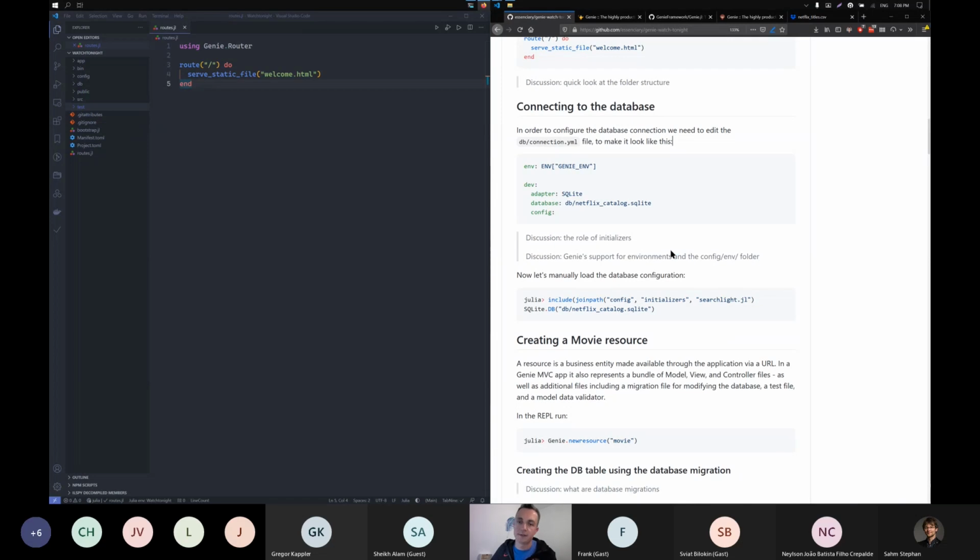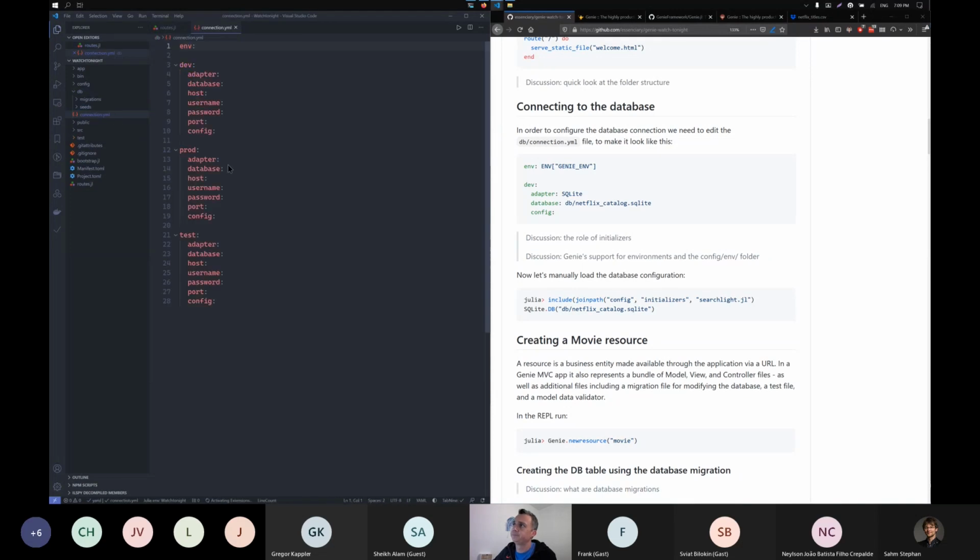If there aren't any, then let's look at connecting to the database. As we said, the database folder includes all the information and all the settings for working with the database. And in order to define how the application should connect to the DB, we just need to edit the connection YAML file. If you're not familiar with the YAML file, this is a pretty popular format or standard for defining user editable configuration. It's considered easy enough, easier than XML or JSON. So it should be quite straightforward to edit.